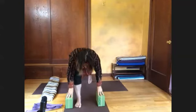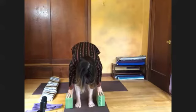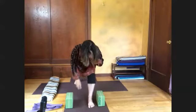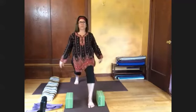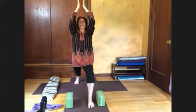Inhale, float your left foot forward, bring your heart forward. And then exhale, take your right toes back. And again, this is a familiar pose for you. So let's inhale, rise up with full appreciation for the thousands of lunges you have already done in your life. Bring your hands to your heart.